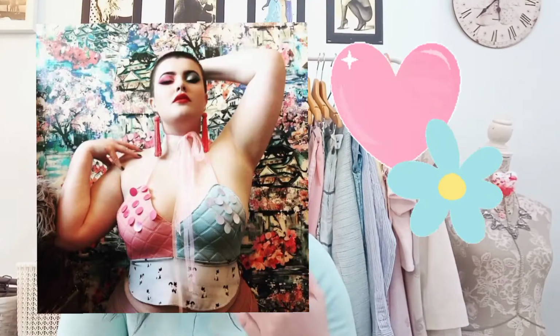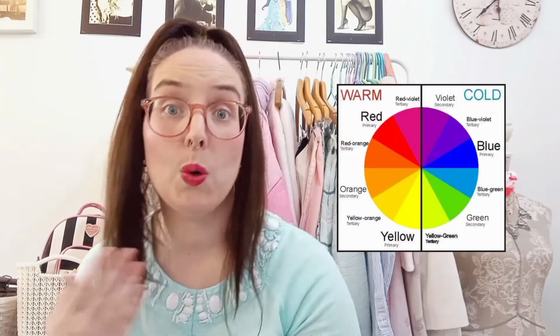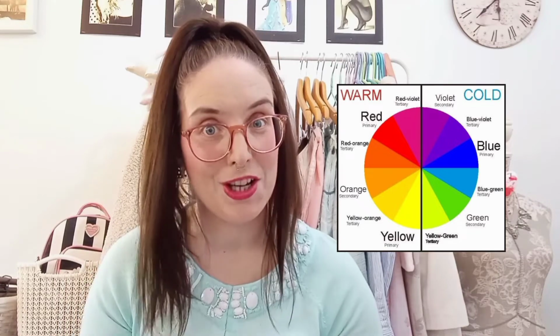But don't worry if the only wall that you have is highly patterned. What we need to do then is just to incorporate this pattern within what we want to photograph. So if the wall has a quite cool toned pattern, then we can think about adding cool tones to our work to complement this, and vice versa.